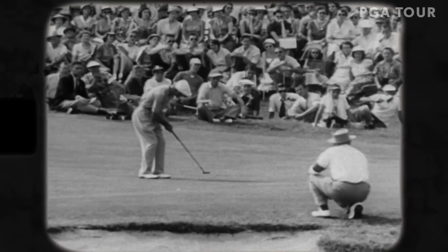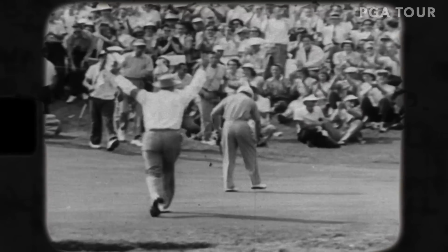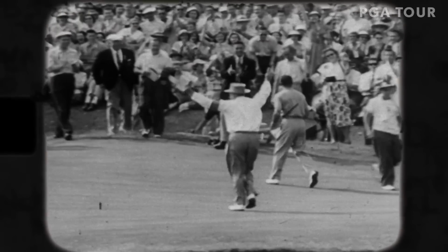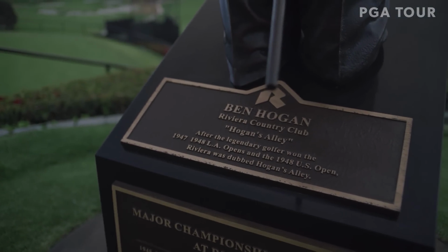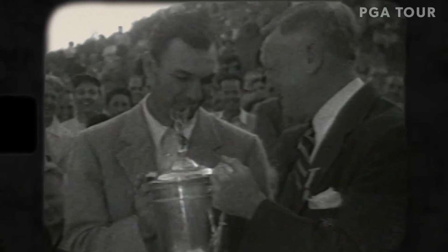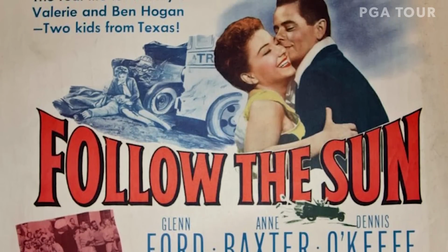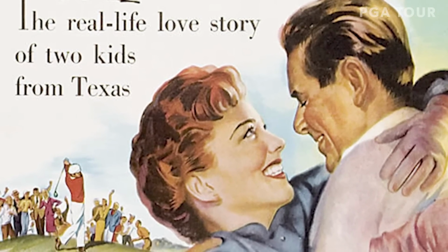The comeback guy doing it again. Ben Hogan holds out with a final round score of 67, and the gallery takes him to its heart. They're rooting for him, and he delivered. The layout is one of 2 courses that can claim the title of Hogan's Alley. Ben Hogan won 2 LA Opens and the 1948 US Open at Riviera. The movie Follow the Sun, based on Hogan, starring Glenn Ford and Anne Baxter, was filmed on site.